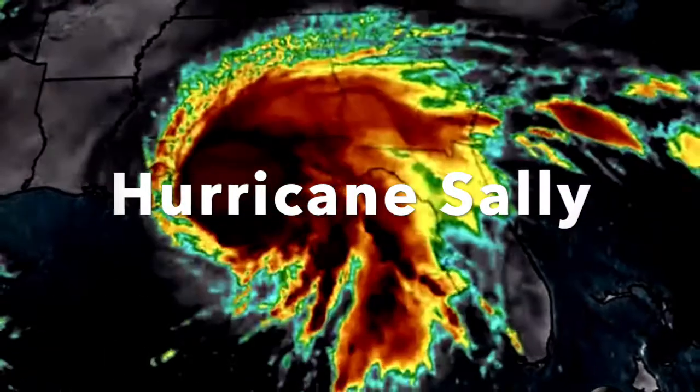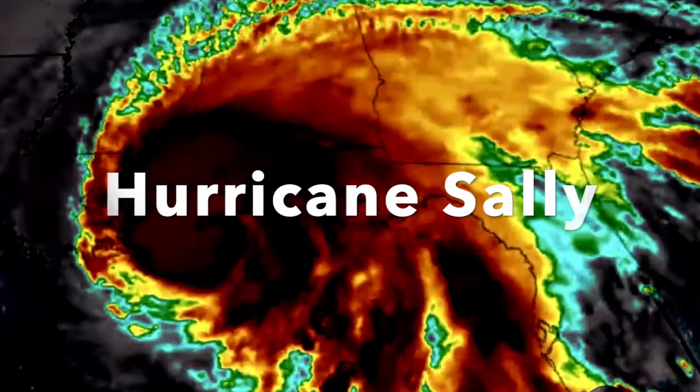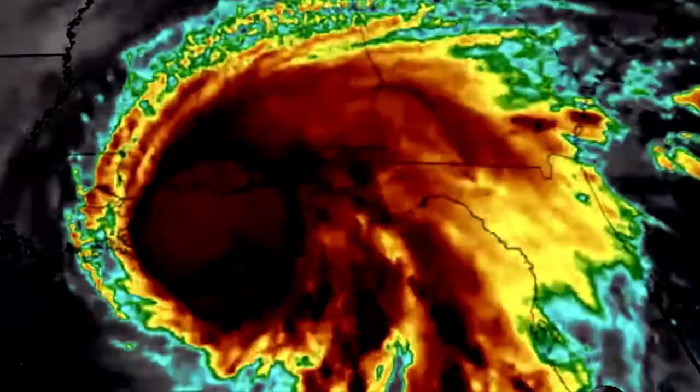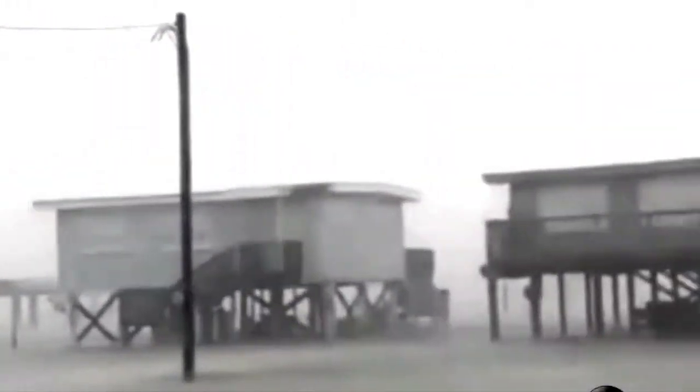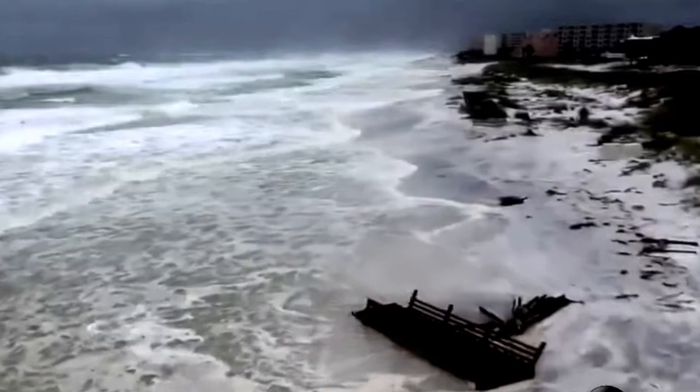Storm, which could make matters worse, expected to dump up to 30 inches of rain with a possible life-threatening storm surge. This hurricane with winds 80 miles per hour. The outer bands already reaching the coast tonight, wind and rain hitting Gulf Shores, Alabama. The images coming in from Florida as well.